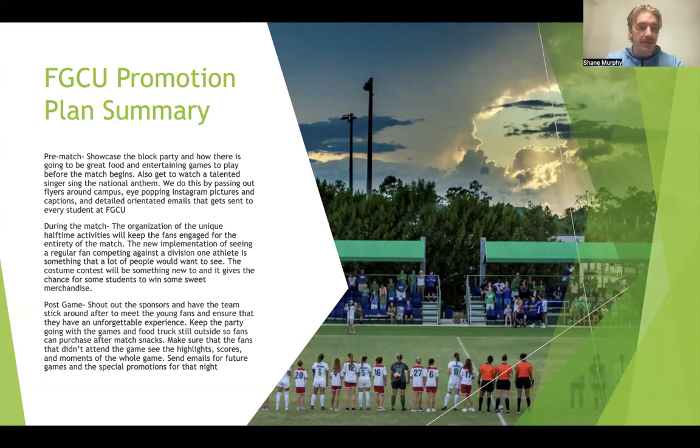For during the match, I think it's a great, unique way of showcasing the skill between fans and actual players. And I just think the costume contest will bring in more students and have them have a better time at the game, and them also knowing they have a chance to win some money for the bookstore is a great way to get them to the game and cheer on the Eagles.